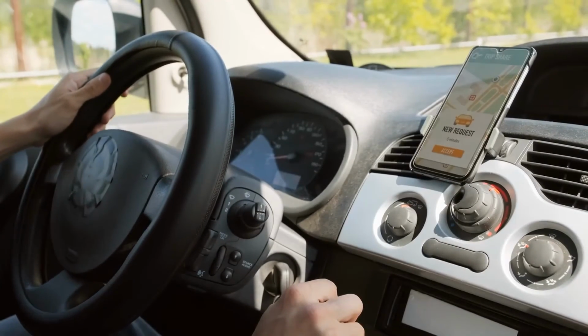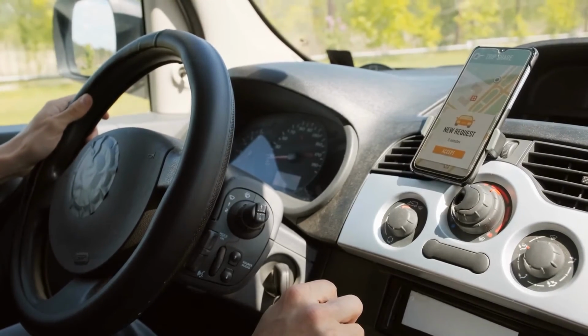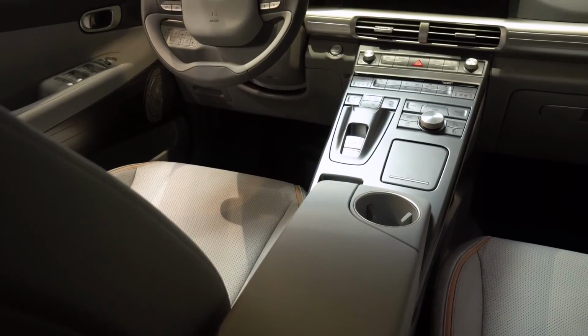All these car accessories, I think a high-quality product that any driver can use is the best one on our list.